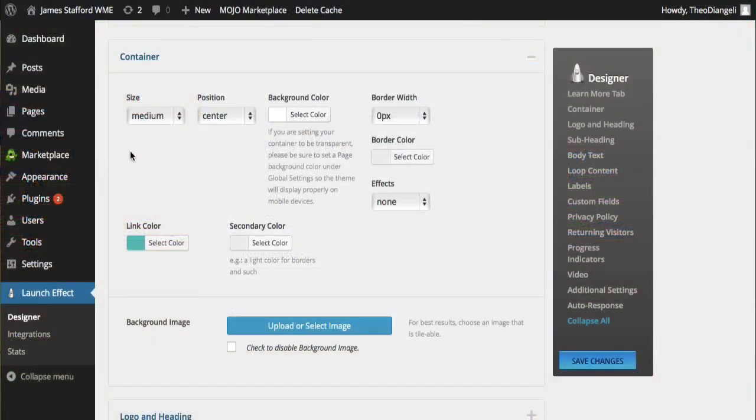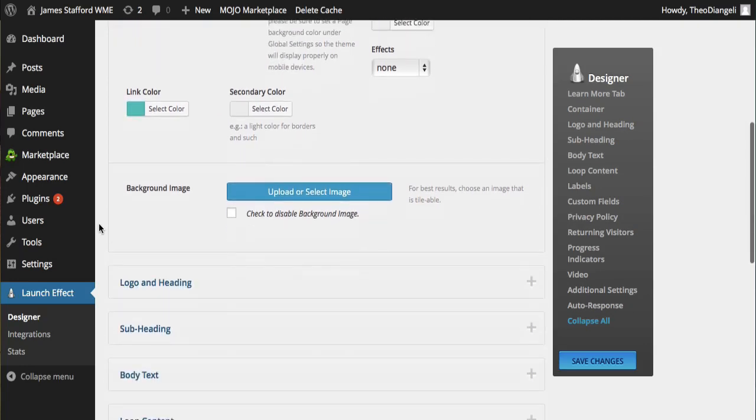Here we can change things such as the size of the box, small, medium, or large, whereabouts we want it to be on our page, on the left, center, or the right. We can change the background color, if we want it to have a border, the link color, and a secondary light color used for the borders.